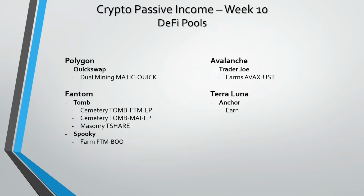So I got rid of those, but I have entered another pool here in the cemetery. This is a new pool on Tomb, within the Tomb ecosystem, and it's Tomb Mai. So this is a stablecoin, MAI. So it's a Tomb Mai liquidity pool. I've taken some out of Tomb Fantom and put some into Tomb Mai. So a little bit more stability being a stablecoin in there, and the rates are pretty good, just over 200% a year at the moment before compounding.